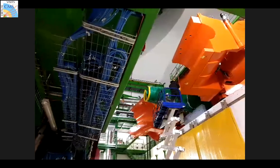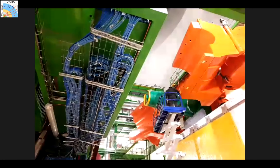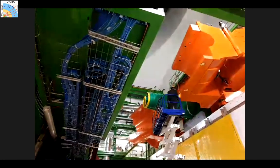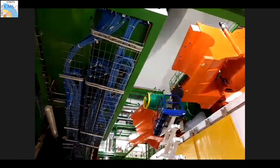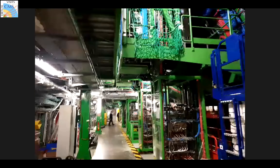So you have to steer them over 15 to 20 meters. But also the last part of the vacuum system is not inside the detector itself, it is really inside this green structure. So that's 15 to 20 meters away from the interaction point. And you have this on the one side and equivalently on the other side of the cavern.